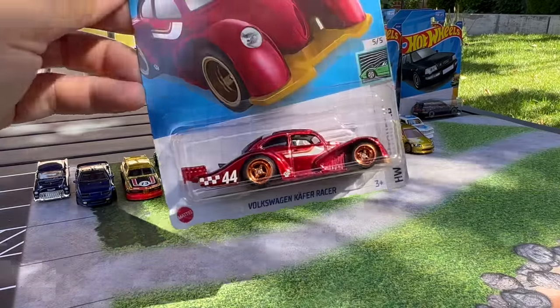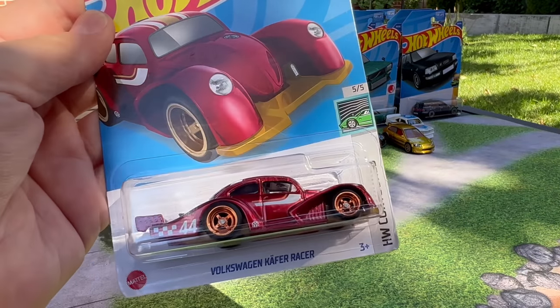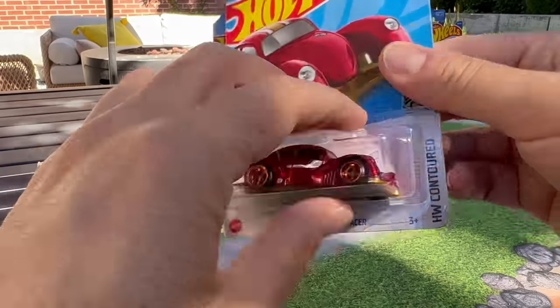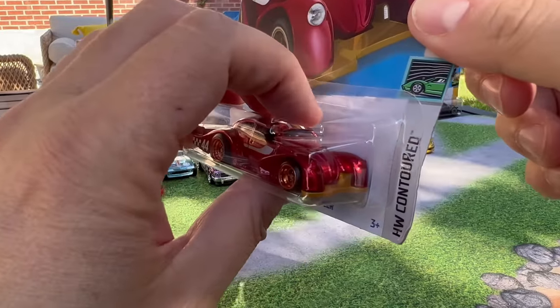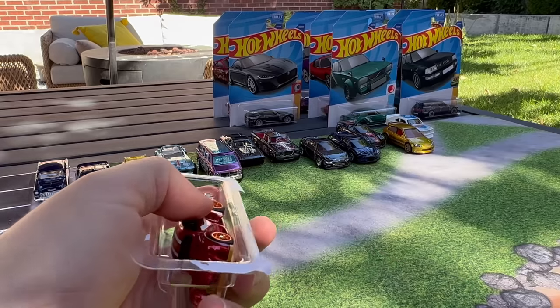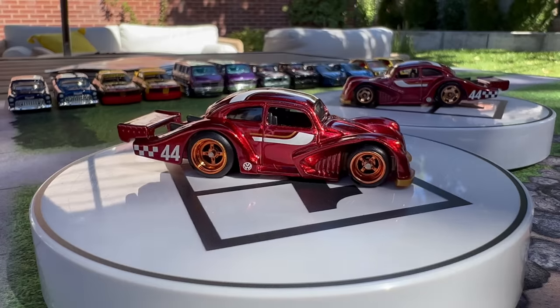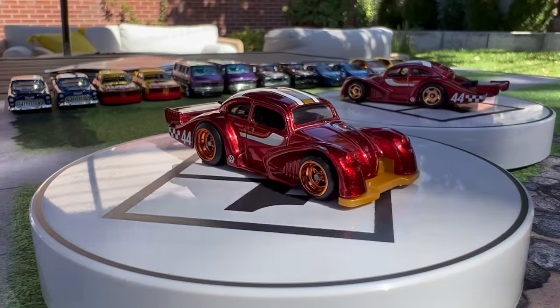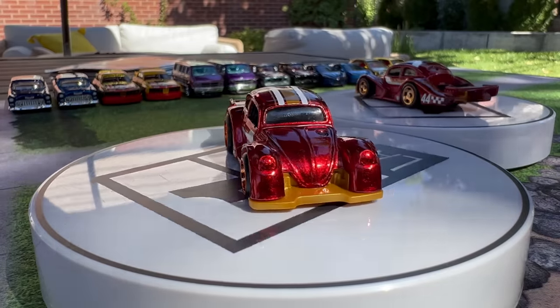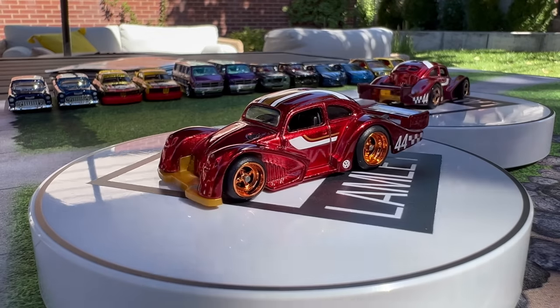Volkswagen Käfer Racer. That is the G Case Super. Dig the wheels, let's open it up. Oh, this one's already halfway there. Look at that. That's convenient. Käfer Racer is a cool casting. We've seen it in premium. We've seen it as a Toy Fair model. Mark Jones designed it, hence the Mark Jones on the rear spoiler. Very unique casting and looks great.